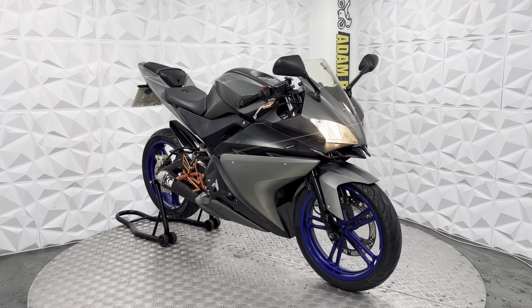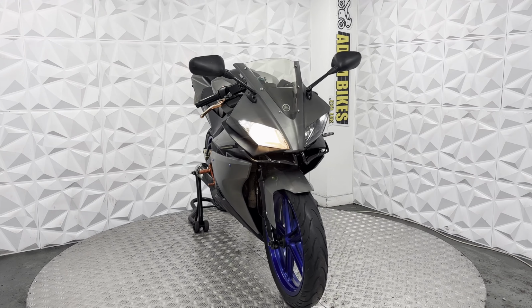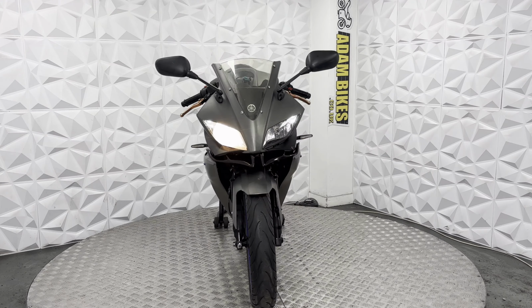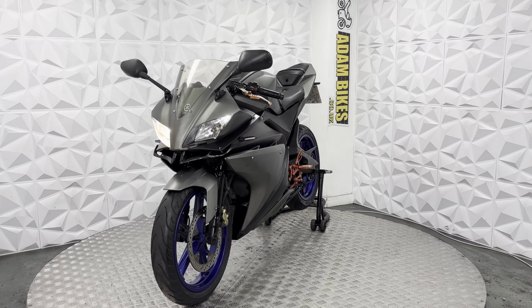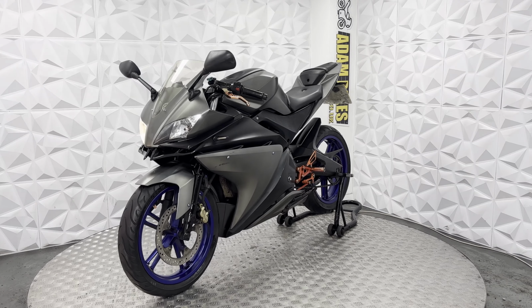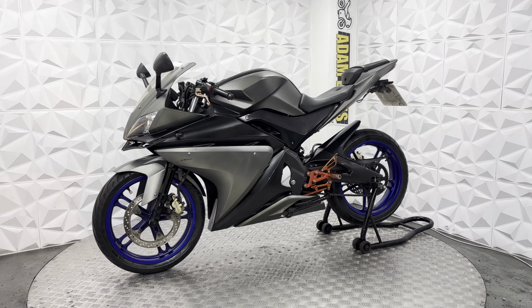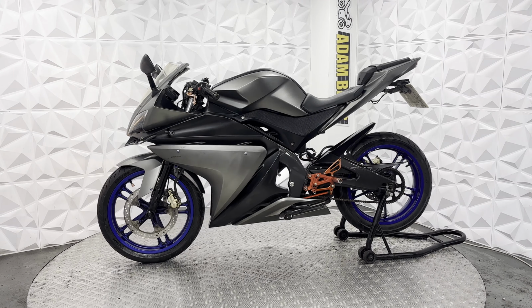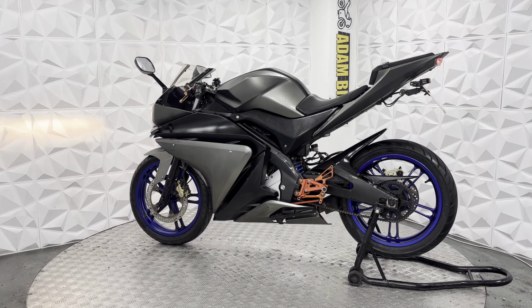Here we have a 2013 Yamaha YZF-R125. This bike was previously categorised as Cat D, or as a lot of people now know it, Cat N. Obviously it's just recently changed to the Cat N category name, but they both mean the same thing. It's minimal damage, non-structural. It can be anything from scratches on fairings, a headlight cracked, parts that are damaged but are economical to repair or replace.